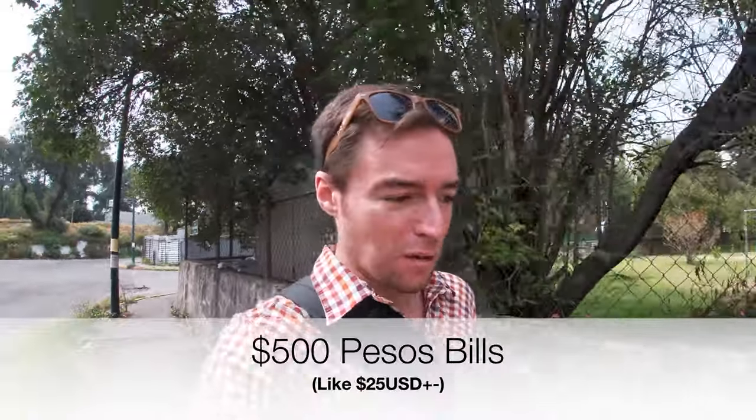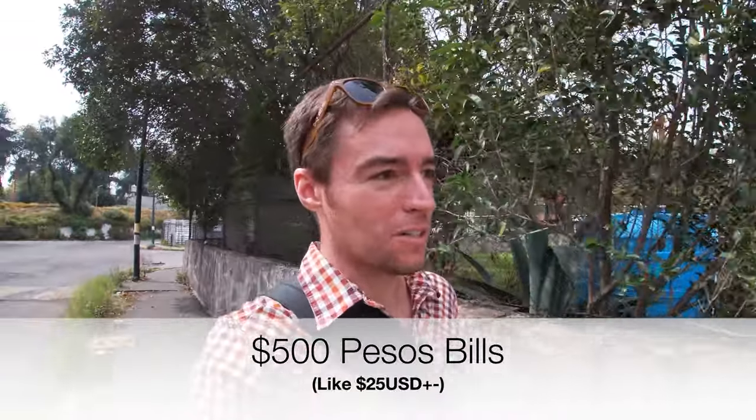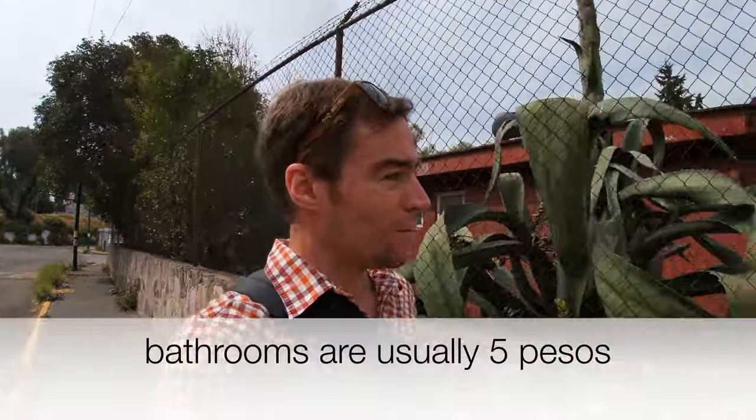If you've never been to Mexico, then you don't know this one very specific anxiety that I just realized. It just hit me like the Sunday scaries. After I paid to get in there, I pretty much only have 500 billetes left. 500 peso bills. You can't do anything here with 500 pesos. Nobody has any change.